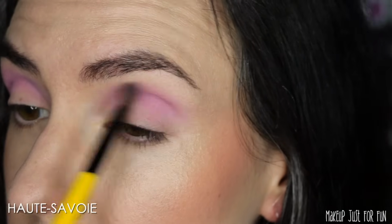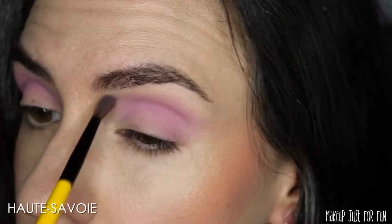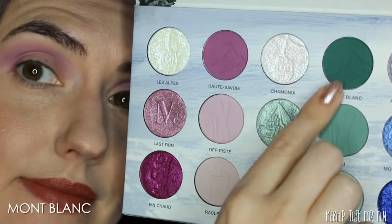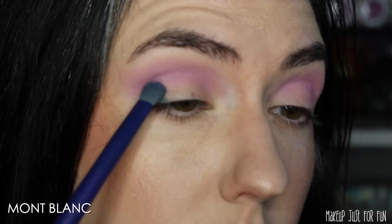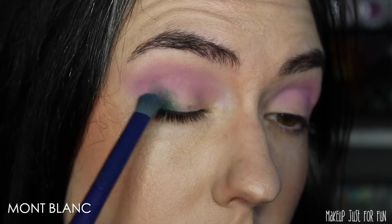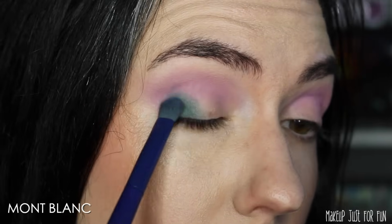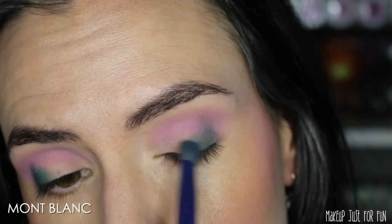I absolutely am somebody who loves to mix my mattes and customize the matte shades in a palette, and these just mix together so lovely, so easily. The blending just created a whole new shade, and I love the way that it still has some softness even when the color's being built up.